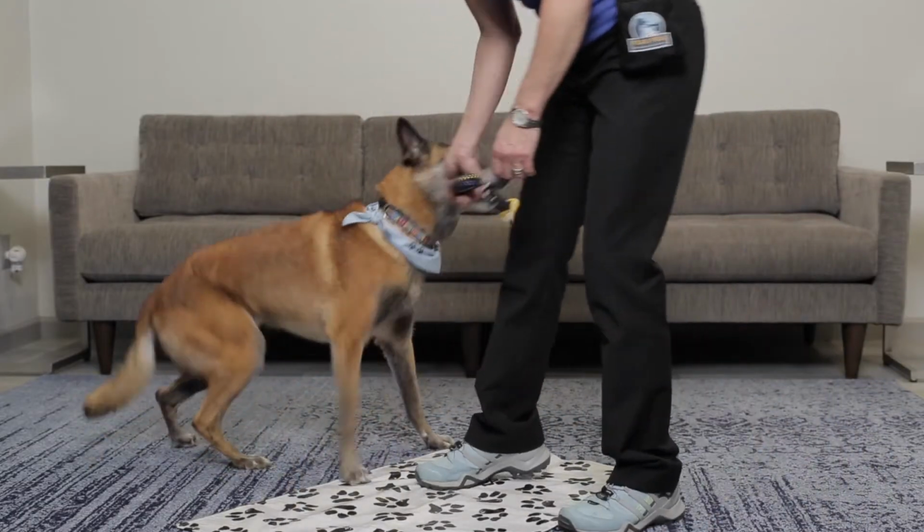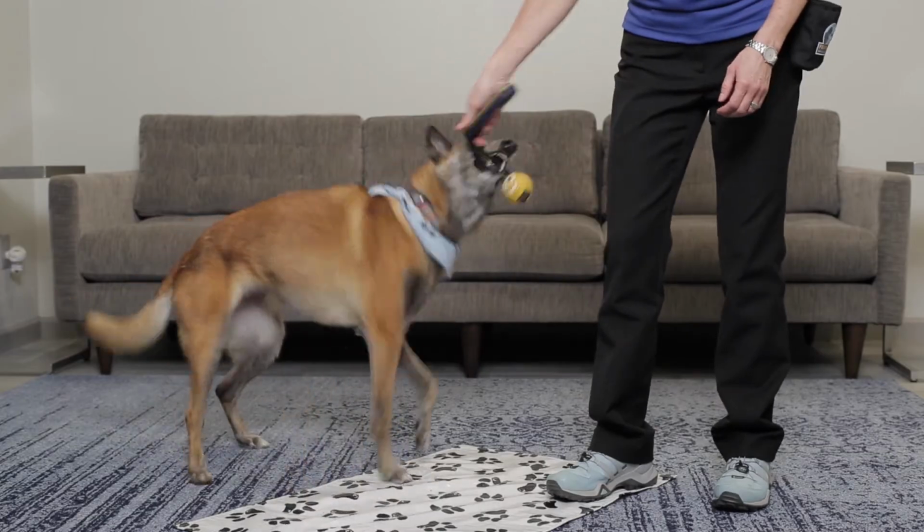Their sense of smell and their sense of taste is quite amazing, so they know something's hidden in those special treats. Make sure you follow it up and reward them for taking those medicated treats.